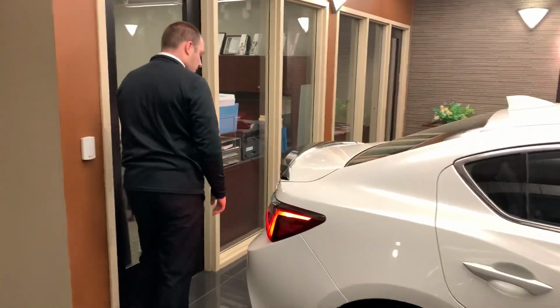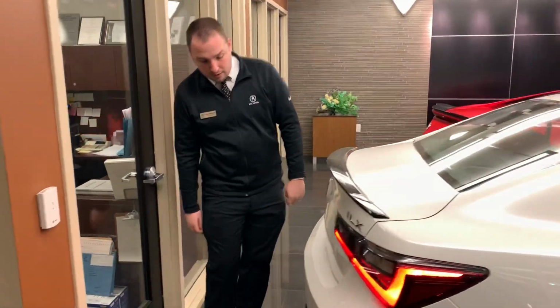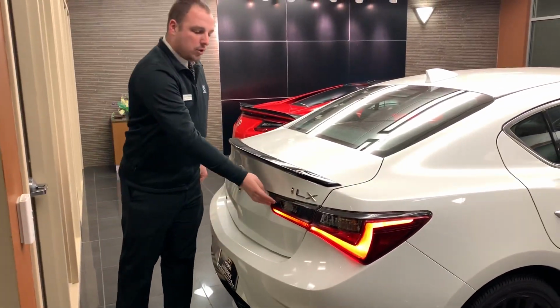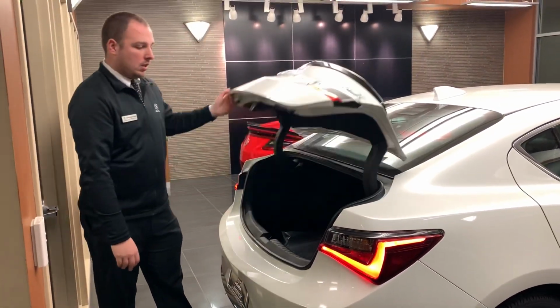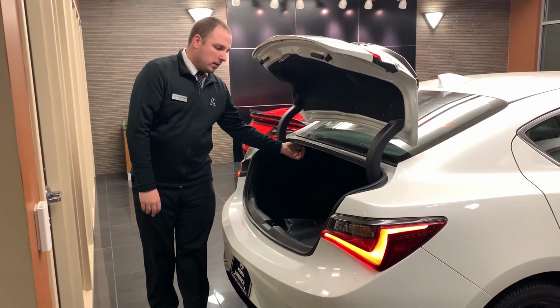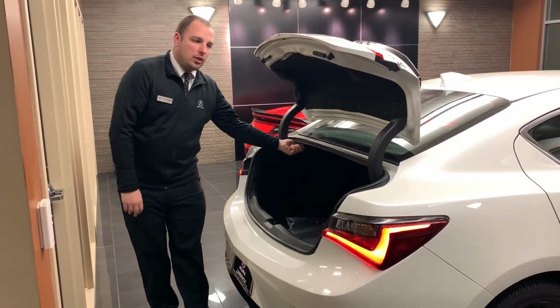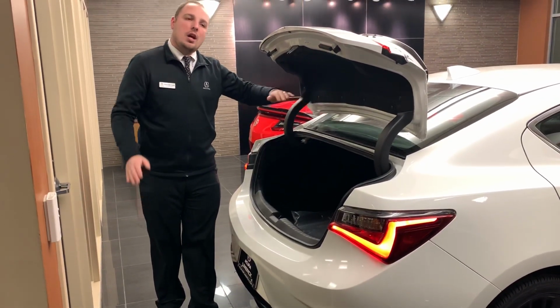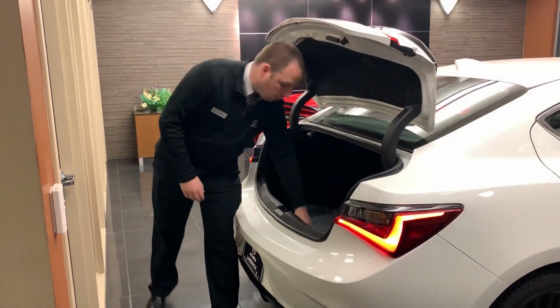Coming over here into the trunk area, you're going to notice that there is a black deck lid spoiler. One quick touch to pop the trunk. The trunk area has a very, very deep space with the ability to fold the seats down just by lifting this little lever right here. It'll release the back of the seat, and you can fold that down to get extra storage.